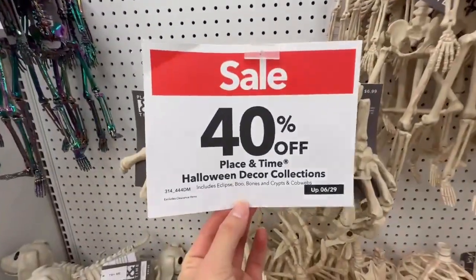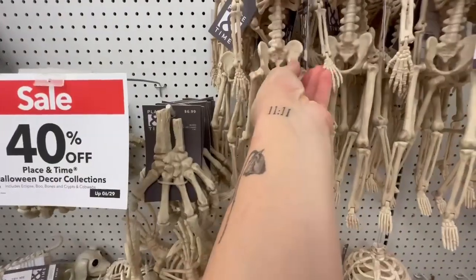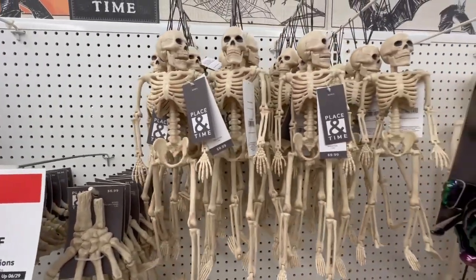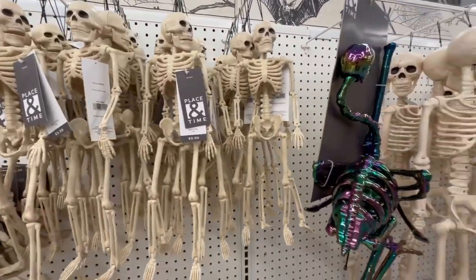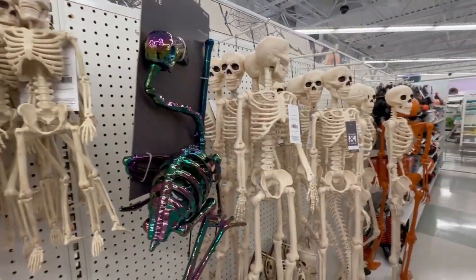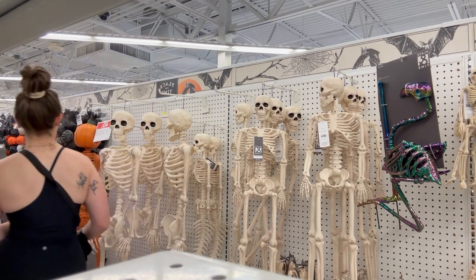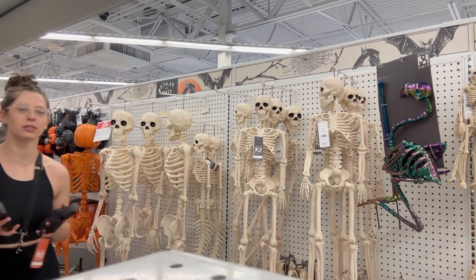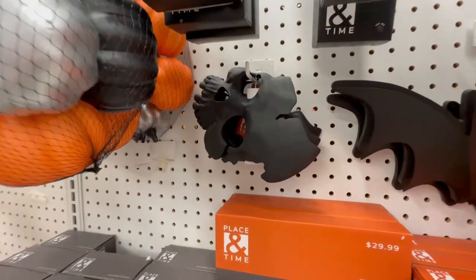So see, everything is 40% off. I love these little hanging skeletons right here. They're only $10, so I don't think that's a bad price if you need to get a couple. While they are here in the store, I would go ahead and grab some. And again, I looked for these everywhere last year. Couldn't find them online, and here they are just in Joann's, and I'm probably gonna have to get them.